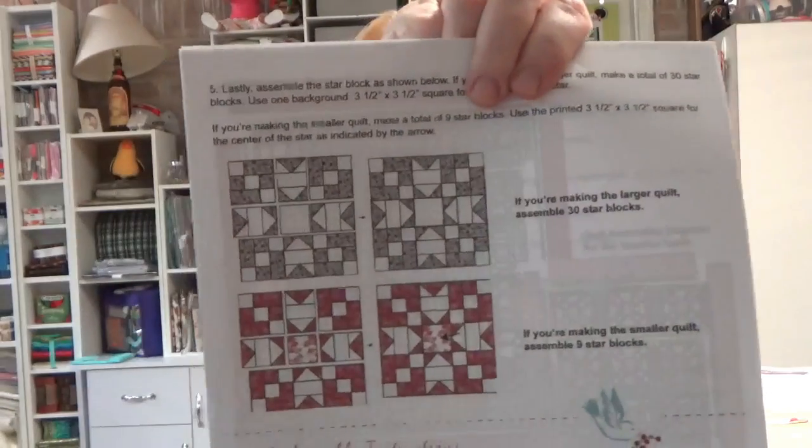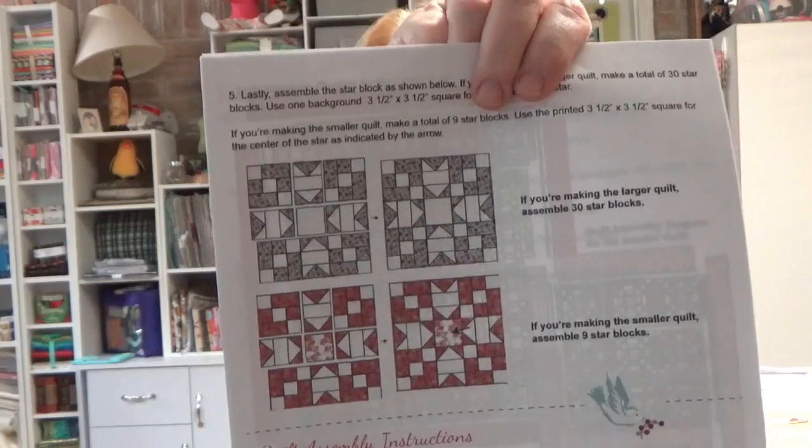But yeah, it's a beautiful quilt. It does not look super challenging. Those blocks, they don't look too hard at all. Look at that. That's pretty simple.